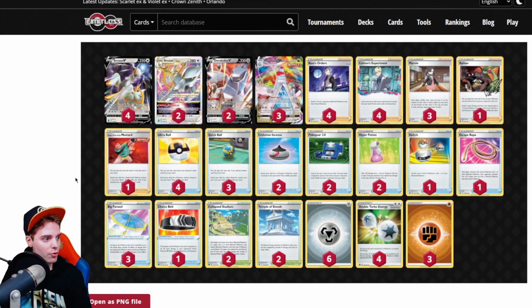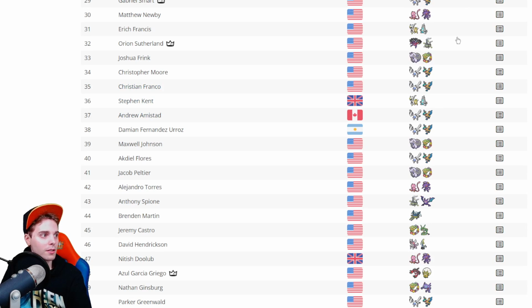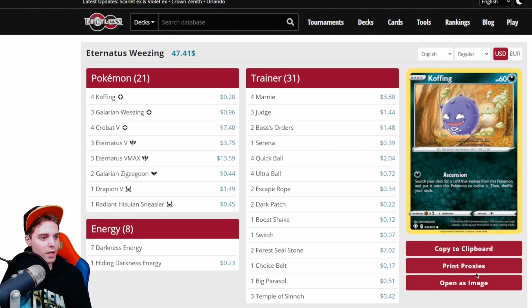Very interesting list, playing 3 Parasols and Collapse and not respecting Lost City whatsoever. That's the only thing weird about the roll-down list. It did pretty well. And then Orion Sutherland making the close on the top 32 with the Eternatus Weezing list.